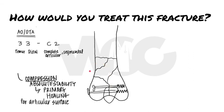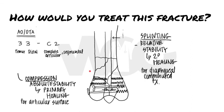What about this part of the fracture? So here we've got an intramedullary nail. The characteristics of this particular fracture area are a little bit different. We're going to use this intramedullary nail as a splinting device to achieve relative stability so that we can induce secondary healing. This is a metaphyseal and diaphyseal comminuted fracture, and so we just need functional reduction and secondary healing. Robust callus formation here would not be bad.